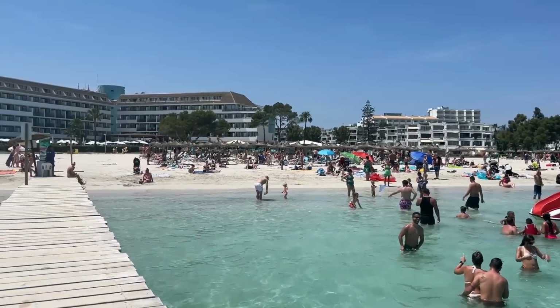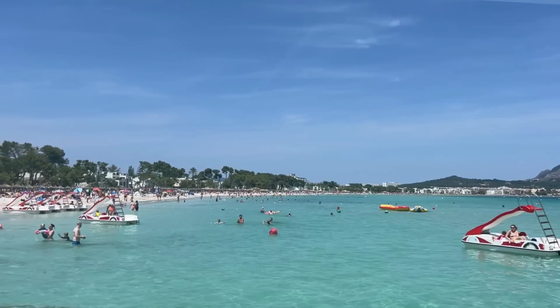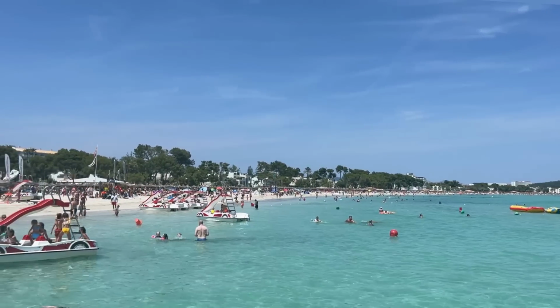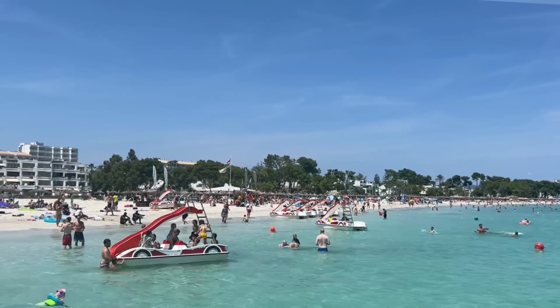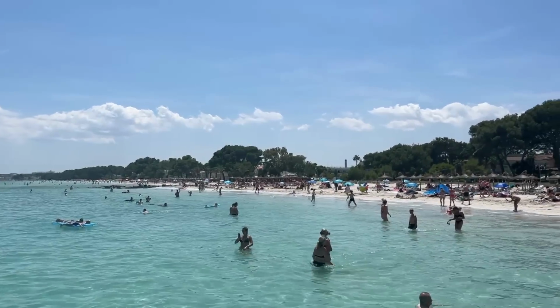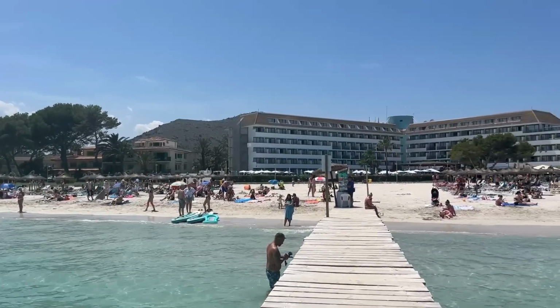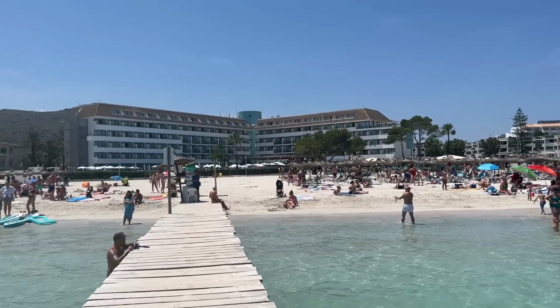Now it is very, very busy down here on Alcudia Beach today. This is a Friday afternoon, it's pre-weekend. Even the locals haven't come out onto the beach yet because of course everywhere in Mallorca is busy at the weekends. But just check out the amount of people that we have here, down here in Alcudia Beach Resort today.